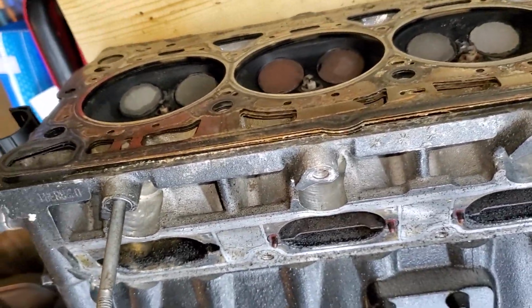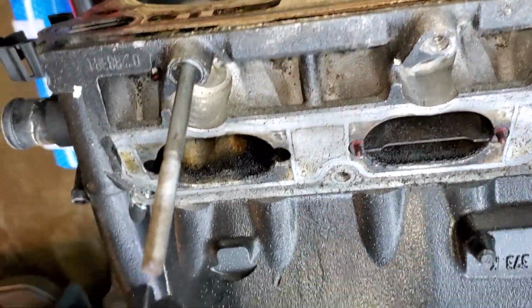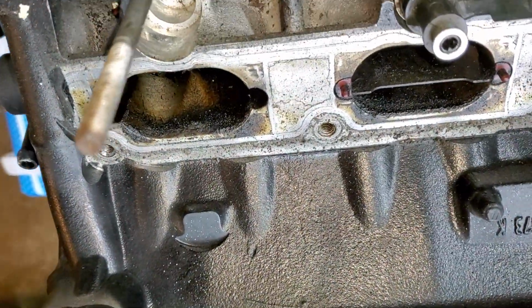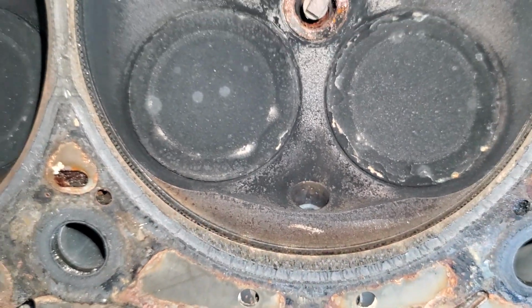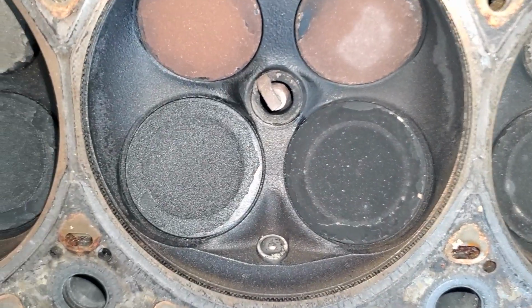So why are direct injection and carbon buildup an issue? Well, here is the thing. I'm going to show you. This is where the injector goes in. This is the direct injection. This direct injection, see? Right there. See right there, the other cylinder head. There is a hole, and there is the injector right there.